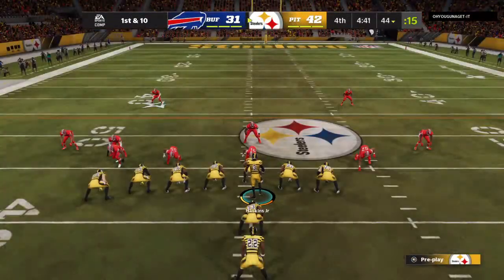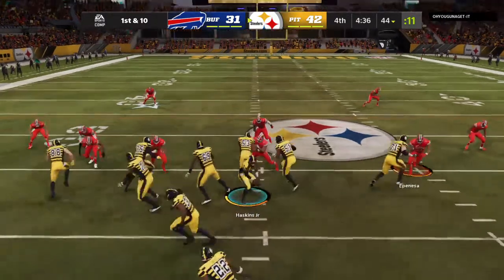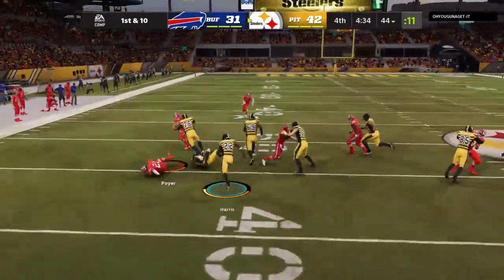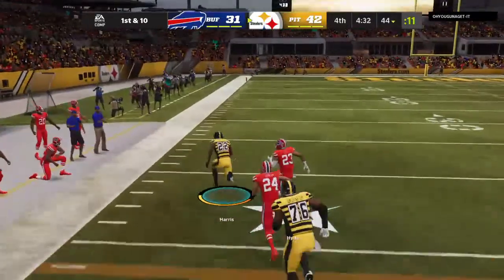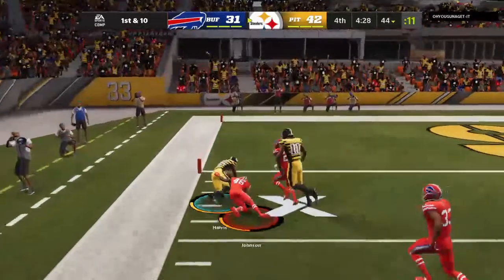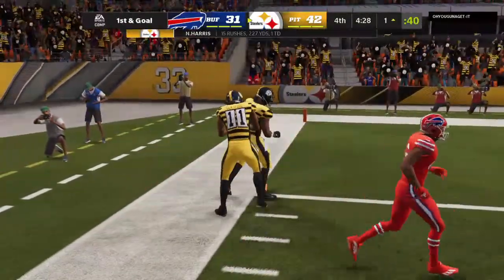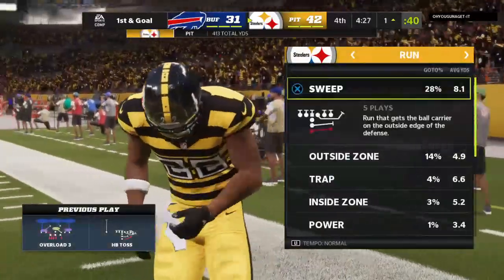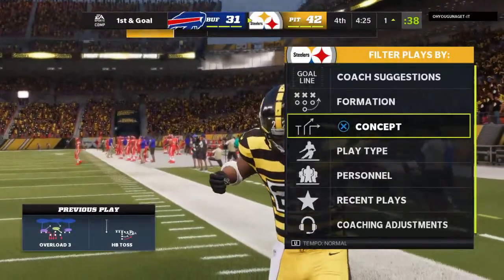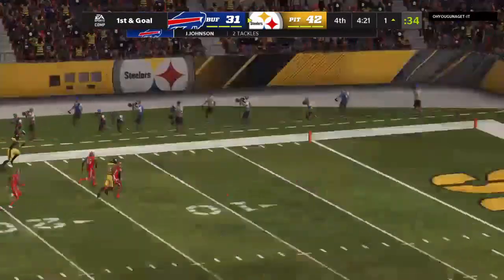The fourth down run successful. Now they look to pay it off on first down. They'll toss to Harris. And some room to roam now. And he just falls short down at the 1-yard line. Boy, 227 yards rushing for him now on the afternoon as he just continues to pummel this defense.